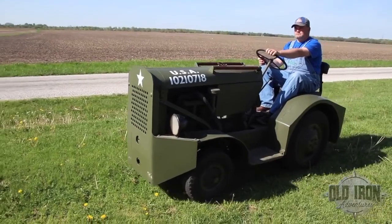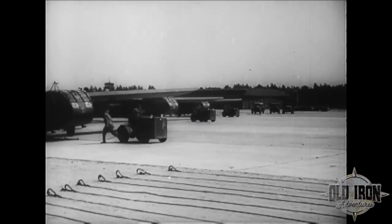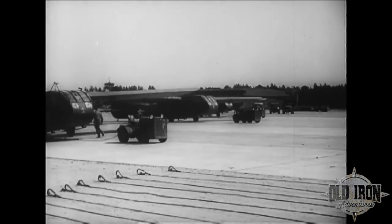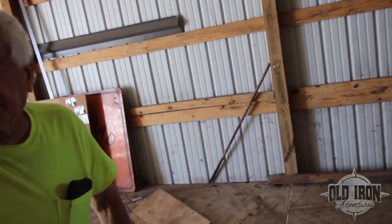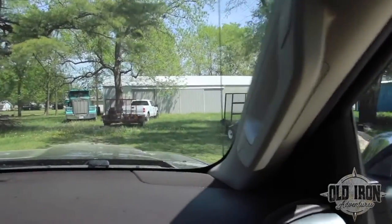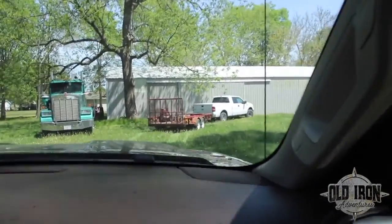Dwayne also has a VAI case that was used during World War II to tow military airplanes. You have some tractors in town then? Oh my God, yes. This is nothing. What do you have in there? What have I got? Yeah. You just wait and see. This will be the first time that we actually go into this shed, so we're not quite sure what we're getting into yet. So it should be pretty exciting.